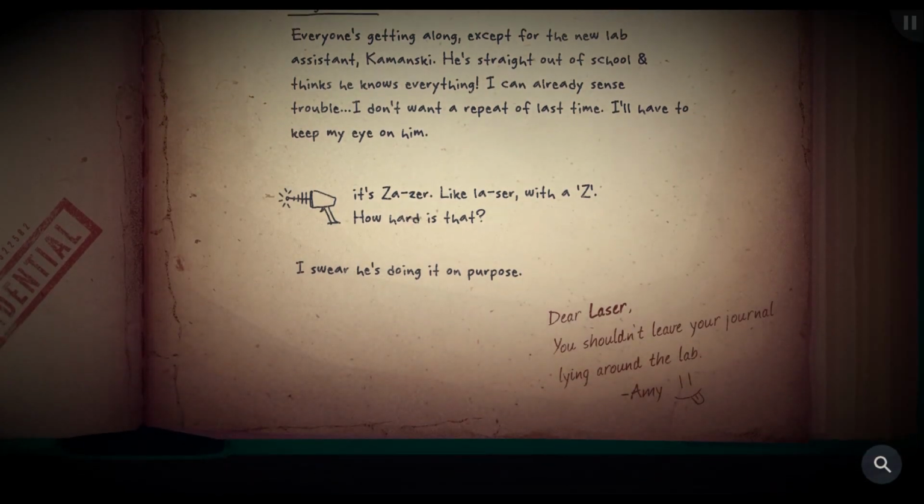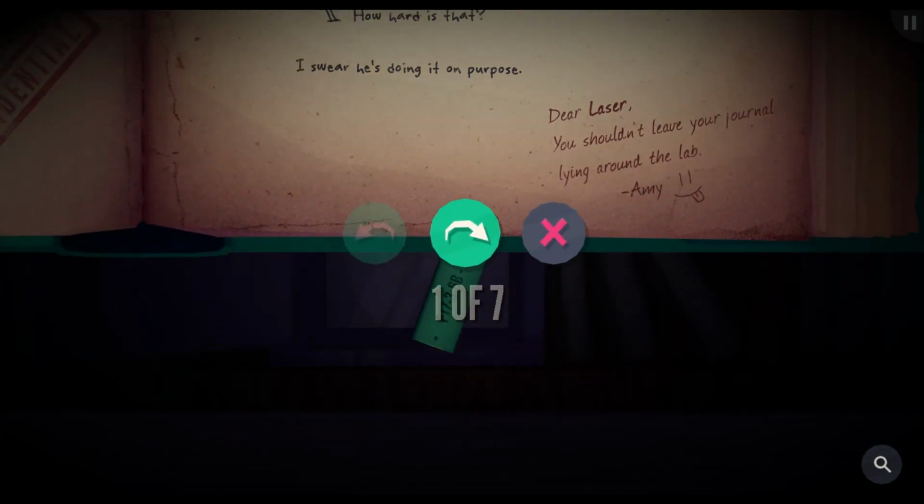Dear Laser, you shouldn't leave your journal lying around the lab. Amy.